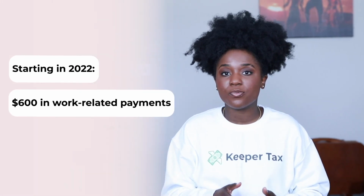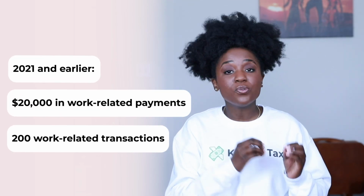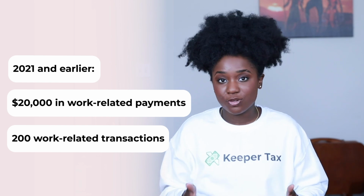The 1099K form already existed prior to this year, but starting in January 2022, companies like PayPal will have to send you these 1099K forms if they processed at least $600 worth of work-related payments for you. Before now, you would only be sent one of these forms if you got at least $20,000 in payments over at least 200 transactions. This change means a lot more freelancers and small business owners are going to be getting 1099Ks because let's be real, that $600 threshold is fairly easy to meet. Like if you sold 3 bespoke dog onesies through your Etsy shop, you will get one. The IRS is going to be expecting you to pay taxes on that money.